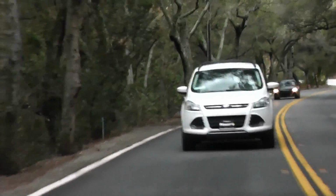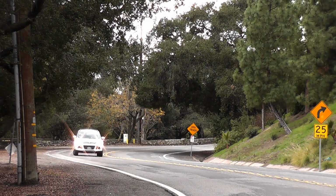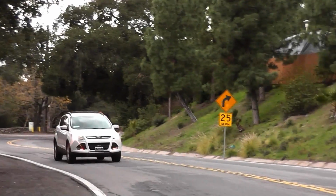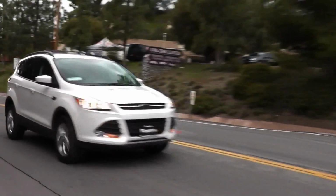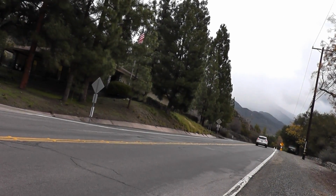The 6-speed automatic transmission that Ford's using for the 13 Escape is noticeably smoother as opposed to the 12 model. I didn't feel like it shifted a whole lot smoother than the CX-5 per se, but I felt like the two transmissions would be comparable.